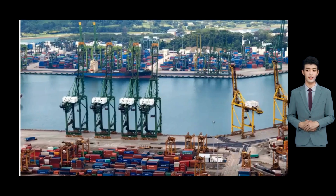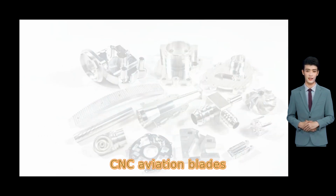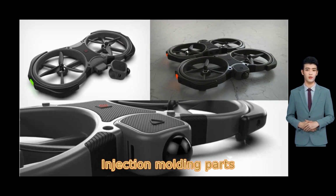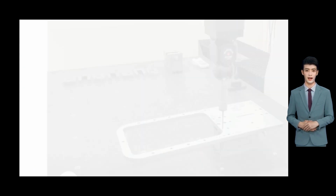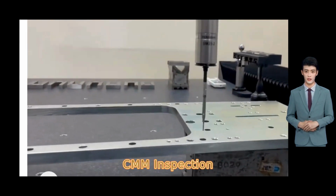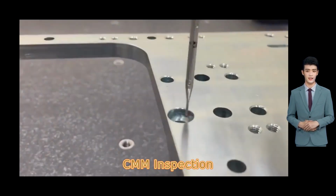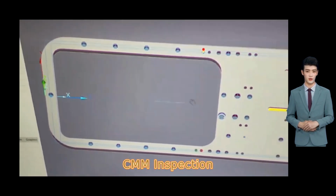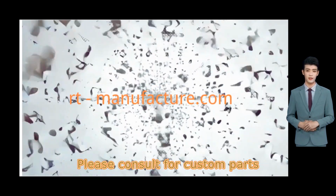Our parts manufacturing serves more than 30 industries around the world, from medical devices to aerospace, providing a 72-hour international order response. So far, we have passed the 3 major certification systems of ISO 9001, ISO 16949, and ISO 13485, with the highest accuracy guaranteed at 0.001 mm, achieving global precision manufacturing. RT Manufacture, born for your parts manufacturing.